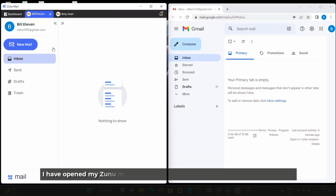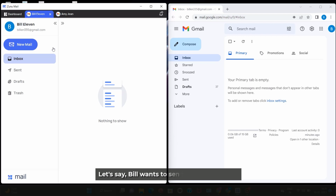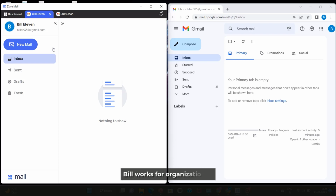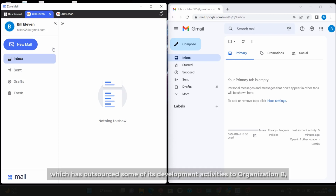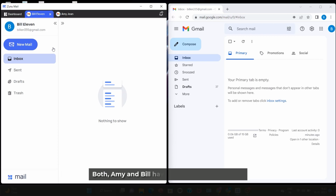I have opened my Zunu Mail and Gmail account simultaneously to know the comparison. Let's say Bill wants to send an email to Amy. He wants to email her specific changes in the software requirements document shared priorly. Bill works for an organization A, which has outsourced some of its development activities to organization B, which is where Amy works. Both Amy and Bill have different email systems.